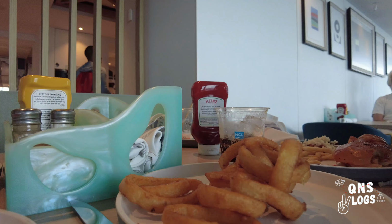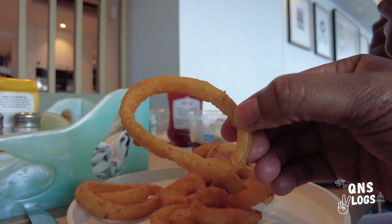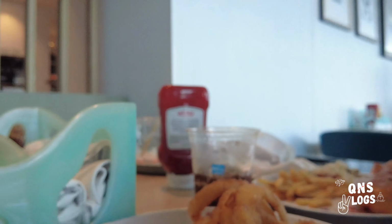So we're eating lunch here in the Surfside Cafe, y'all. And let me show y'all what we're eating, because they are really good. These onion rings, y'all. Nice and hot and tasty. And as Shay said, they taste good.